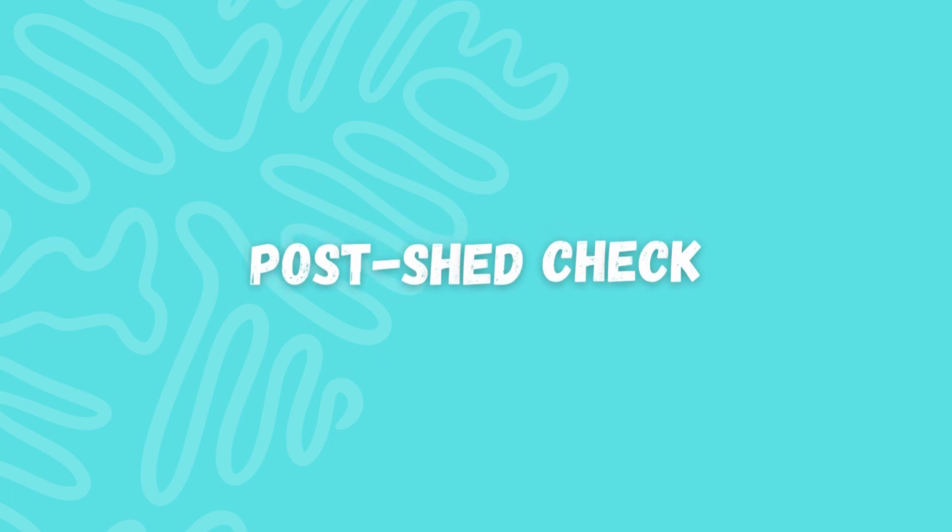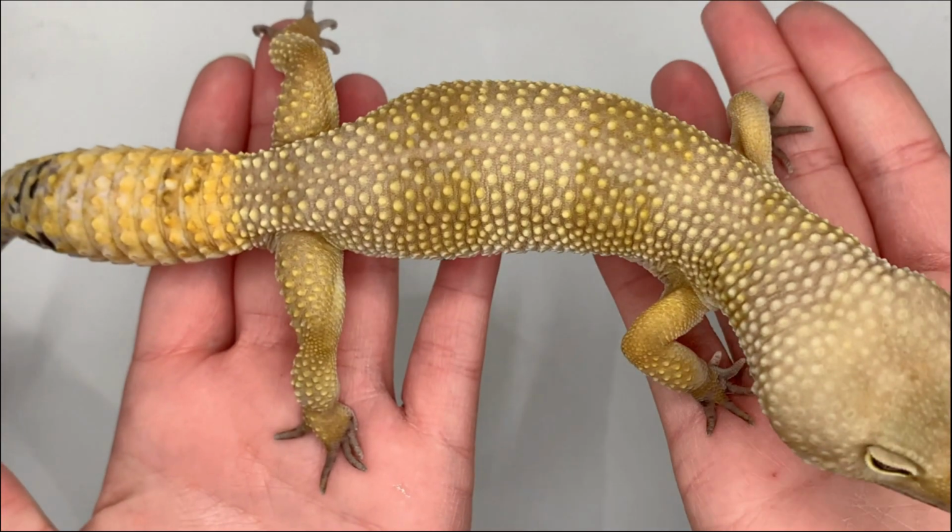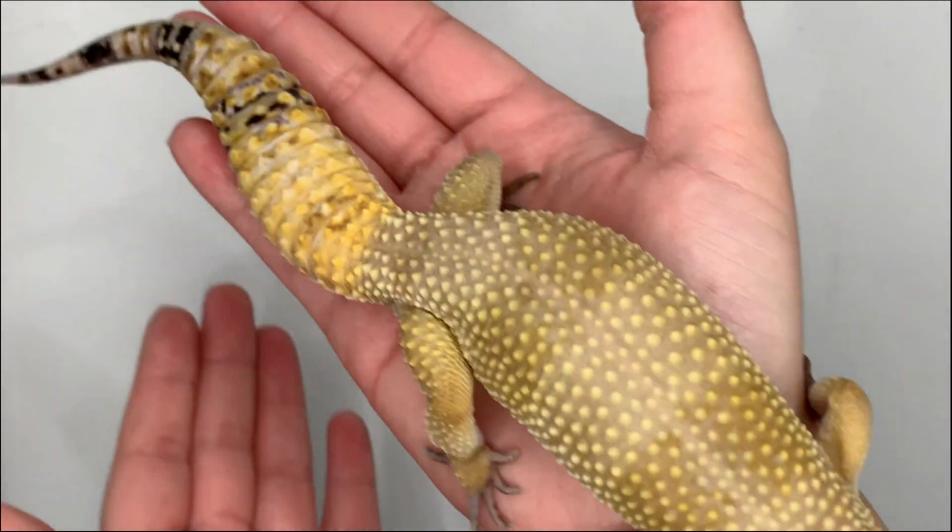Okay, so your gecko has shed, and now you want to do a post-shed check. You want to make sure all of that skin has been taken off. And as you can see, Maui had a great shed, nothing to remove here.